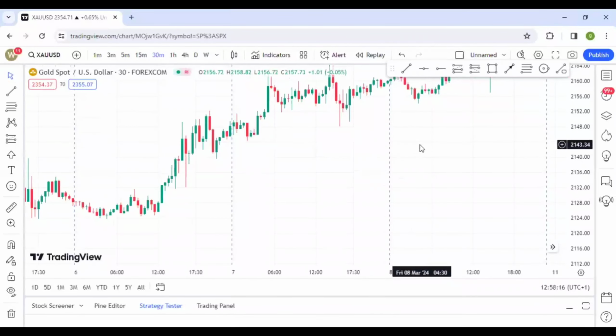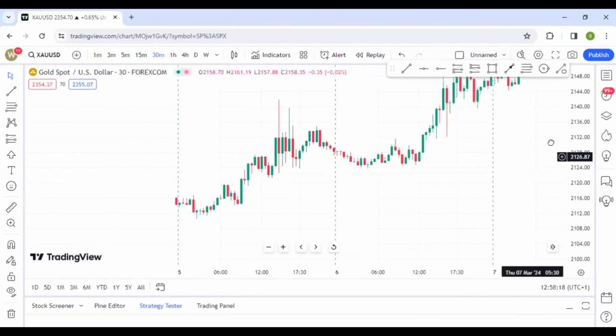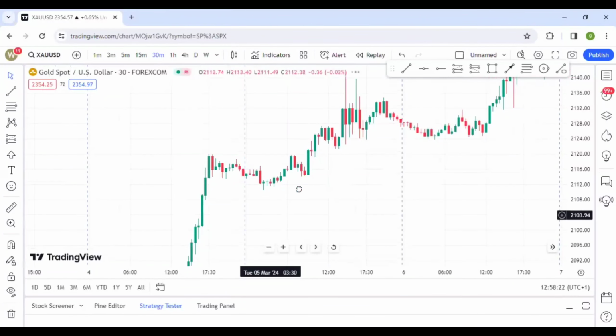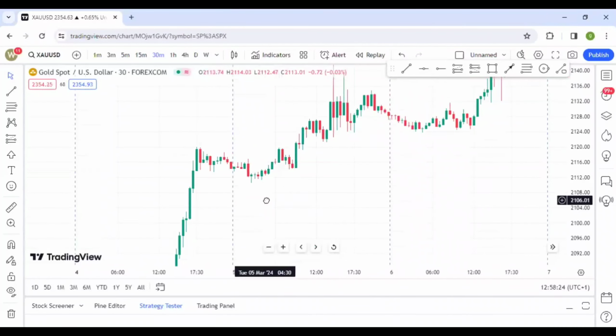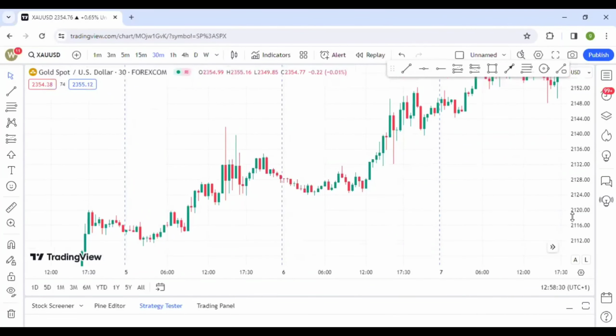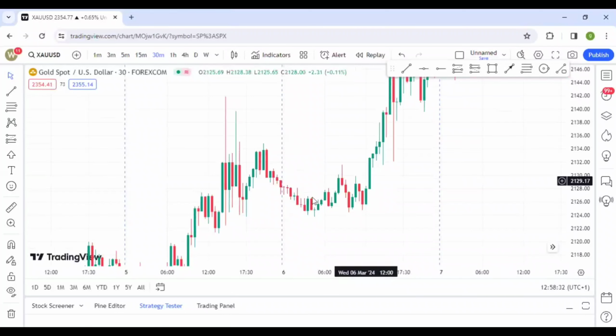Morningstar, let's look for it so we can find any. Okay, perfect. I've seen one already. I think this one we can make use of it. Let me expand it a little bit. Yeah, this is a Morningstar. Okay, how do you trade this kind of candle pattern?